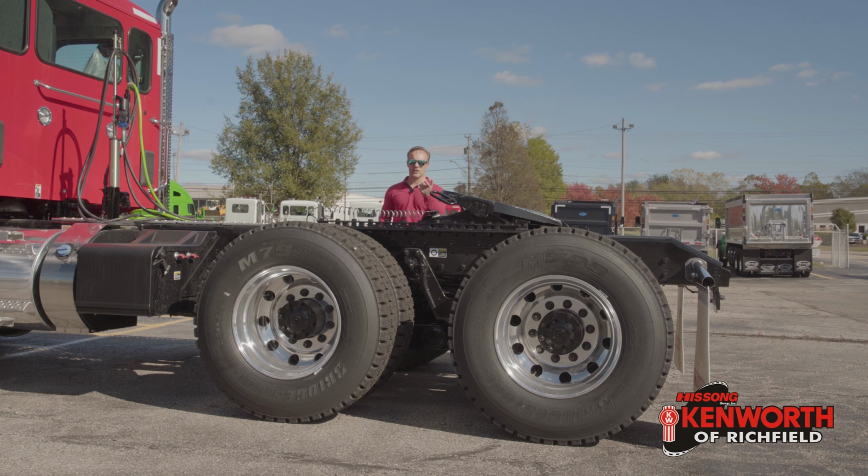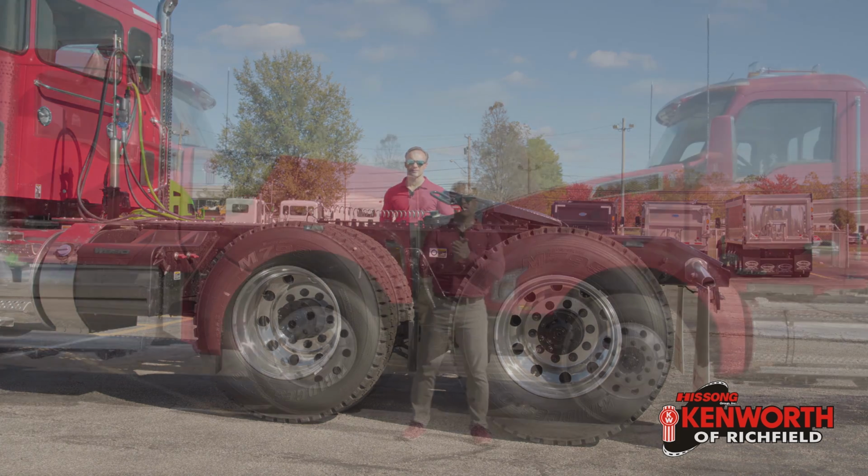It offers increased traction and a really smooth ride, which when it comes down to it, isn't that what we're all looking for out of a truck? To me, this is one of those innovations where so many people are just so happy to say, yes, we've got something that goes down the road and keeps truck drivers from complaining. This goes a step beyond that. It makes things better. It just offers so many better options in it. And we all want better. Isn't that the reason why you're looking at a Kenworth?